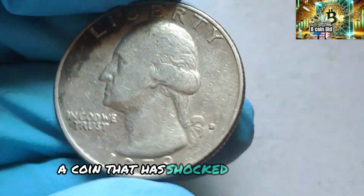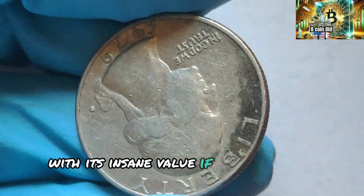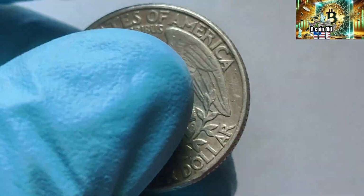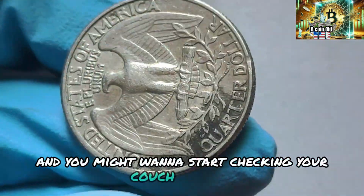A coin that has shocked collectors and casual change checkers alike with its insane value. If you're sitting there thinking, wait, quarters are worth more than 25 cents? Buckle up, because you're about to be amazed. And you might want to start checking your couch cushions.